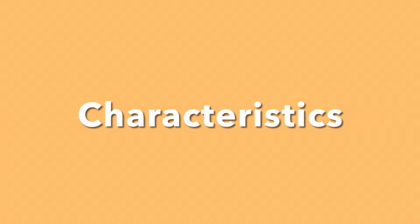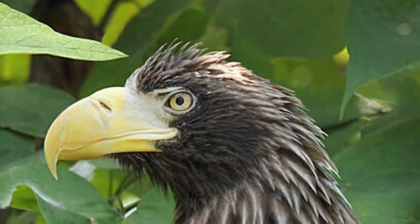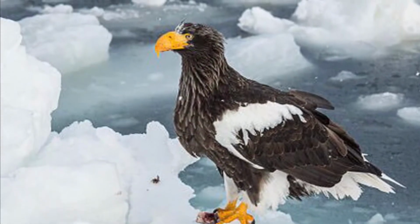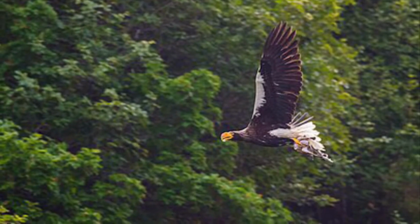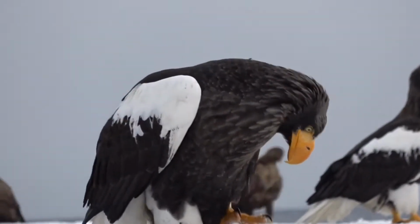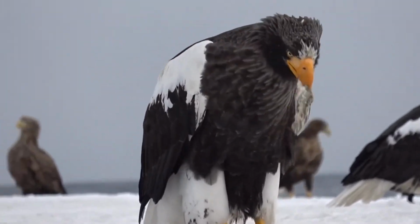First, I'm going to talk about its characteristics, how it looks, and how to identify it in the wild. This eagle has a striking yellow beak, and it has dark brown coloration with white highlights. These eagles are very huge in size. They're almost as big as the harpy eagle, and they're definitely the heaviest eagle. If you're looking for them, make sure to go to southern Russia or the coast of Japan, as that's where they're usually found in the wild.